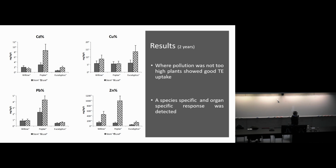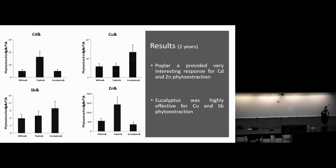However, again, there are some species that looked better. Anyway, this is the concentration of the metal within the plants, and here the phytoextraction rate. Sorry, we changed the computer, and then the formatting is not perfect. But anyway, this is the grams per hectare per year, and here also you may see the difference between species in terms of extraction. For example, poplar provided very high extraction rates for cadmium and zinc, whereas eucalyptus performed very well for copper and antimony.